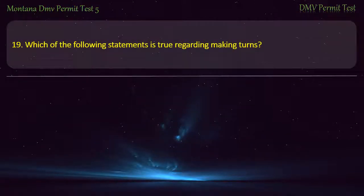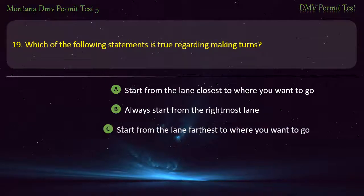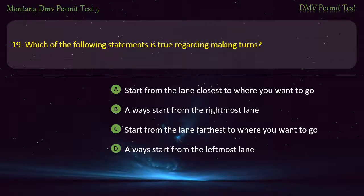Question 19. Which of the following statements is true regarding making turns? Start from the lane closest to where you want to go. Always start from the rightmost lane. Start from the lane farthest to where you want to go. Always start from the leftmost lane. Answer: start from the lane closest to where you want to go.